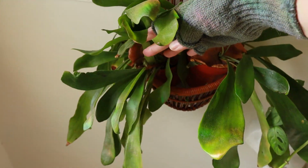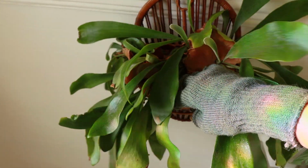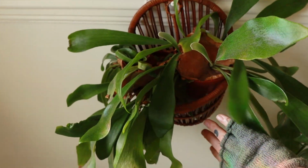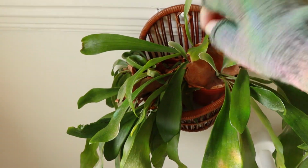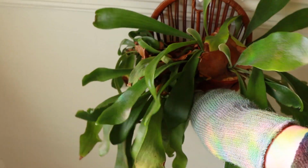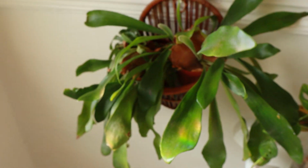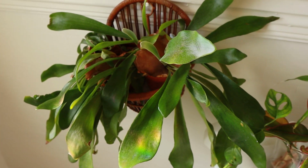but this is sort of my lazy way of mounting them. This is just one of those hanging baskets from the 70s, 80s, 90s. I'm not really sure when. I know they were always in houses when I was a kid, and this is just how I sort of lazily hang my staghorn ferns. Obviously I take them out of there to water, and then I let them dry, and then I just put them back in the basket.